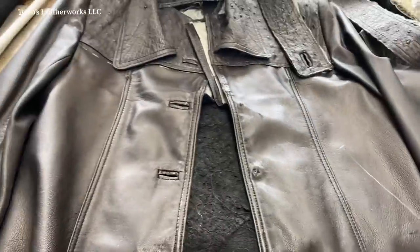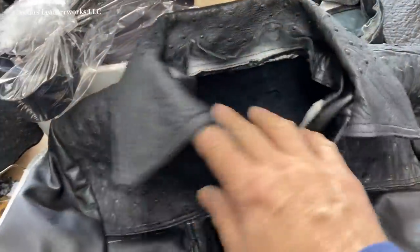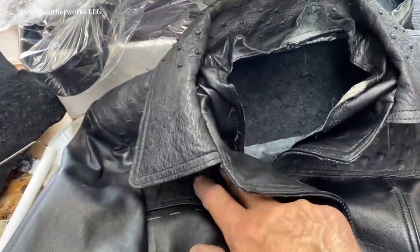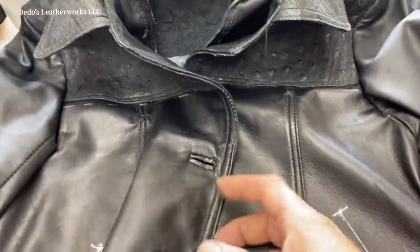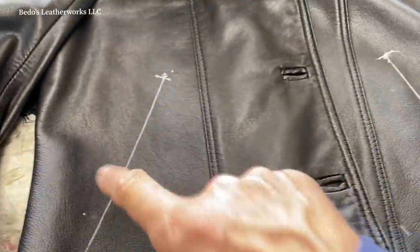All right, let's continue. All right, so the stitching is all done. The collar's done. Shoulders, shoulder pieces, the back, an ambulance coming by. All right, now we get to work on the pockets, okay?